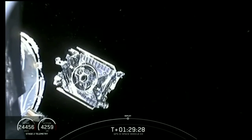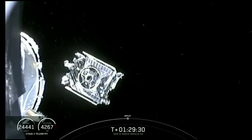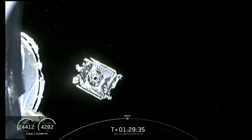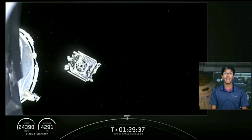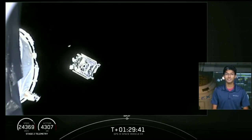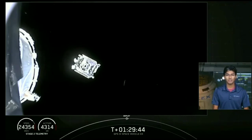From here, the satellite will undergo some activation checks and perform burns to raise into a circular orbit about 20,200 kilometers above the Earth's surface. And with that, that's actually going to complete our primary mission. Now, another note, if you were watching our webcast earlier, we accomplished another recovery objective today.